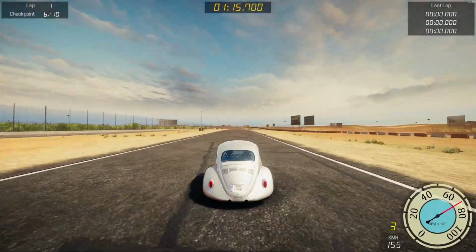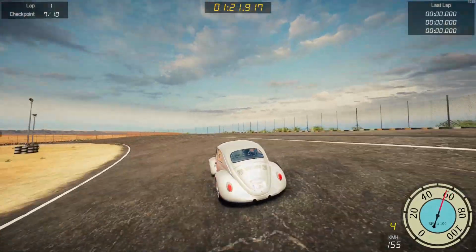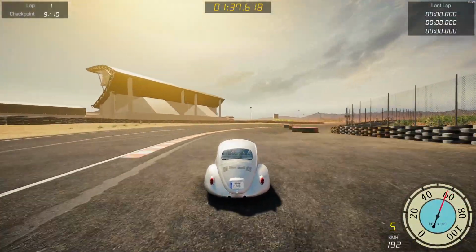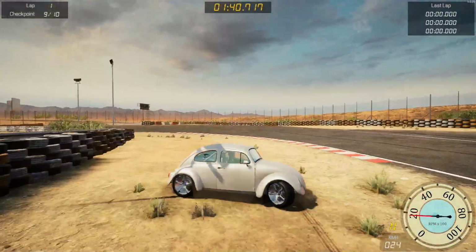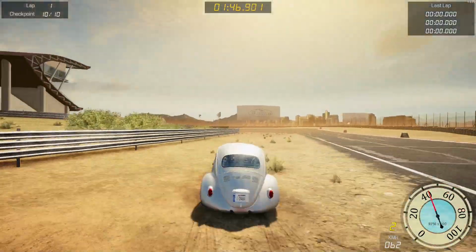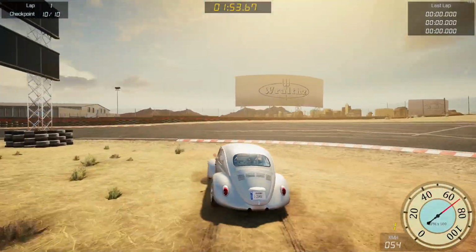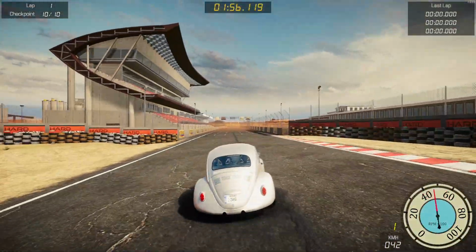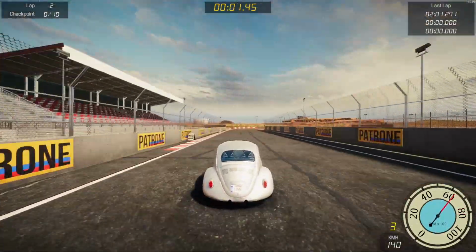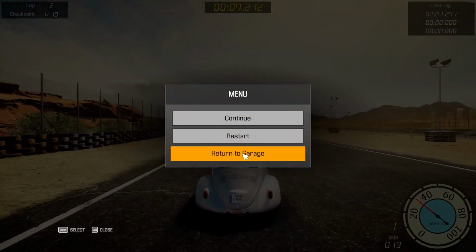Yeah, I think it needs tweaking a little bit, and I think some slick tyres might not be a bad idea on this. I just got to stop tapping the keys because it really doesn't like it. Whoa! Oh, it's all over the place. Jeepers creepers, I'm going to get a DUI at this rate, the way I'm driving. I mean, it's not crazy, but I don't know if I want to manhandle it like I am doing. Anyway, let's get back to the garage.